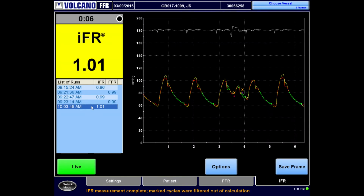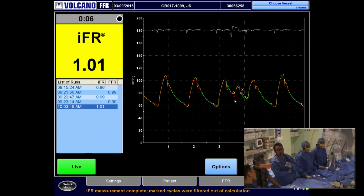The one thing which you'll see with this console is that, as we saw then, we expected a value of 1.01. We saw that from the live updated IFR measurements. But you can see it also labels the wave-free period. And here what we had is an ectopic beat. And this is often a question we've been asked before: what happens to the calculations when you have ectopy?